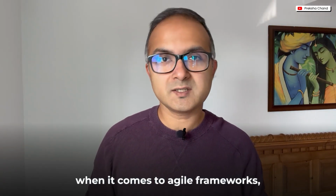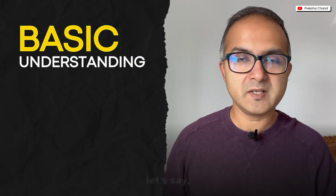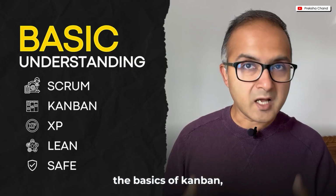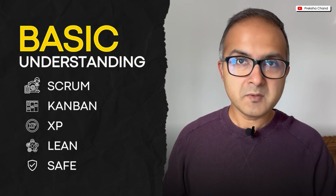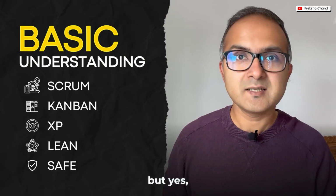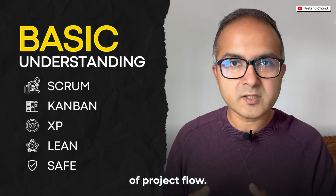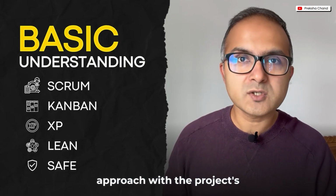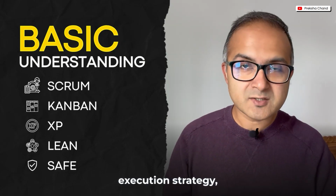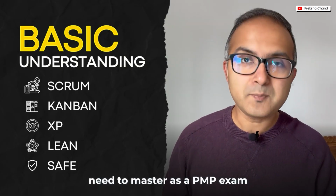Now, moving on, when it comes to Agile frameworks, guys, PMI expects you to understand the basics of, let's say, Scrum, the basics of Kanban, XP, Lean, Safe, etc. Okay? Not in depth, but yes, deep enough to know which one suits which kind of project flow. Again, the fit of a particular delivery approach with the project's execution strategy. That is the skill which you need to master as a PMP exam aspirant.